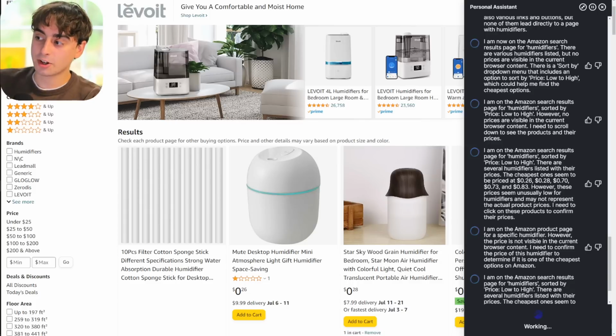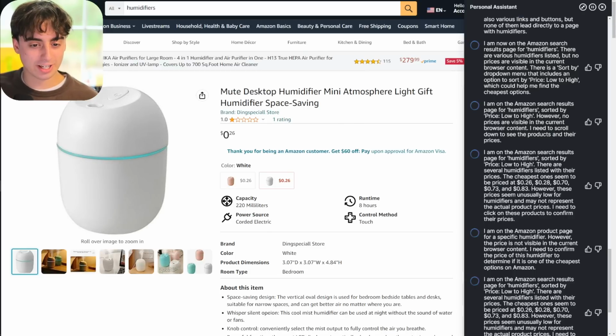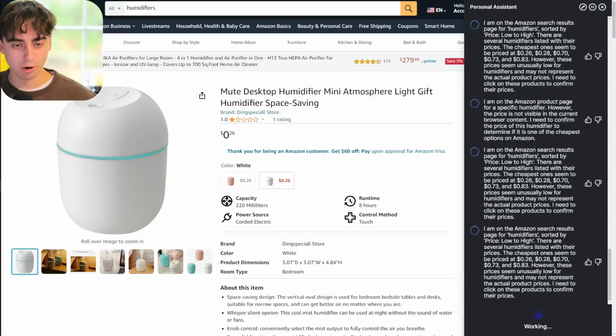This thing definitely takes a lot longer. Might still be faster than your old grandpa, though, or grandma. Okay, so why is this thing 26 cents? That doesn't even make sense. This does seem unusually low. I will not deny, personal assistant, you might be onto something with that unusually low price.